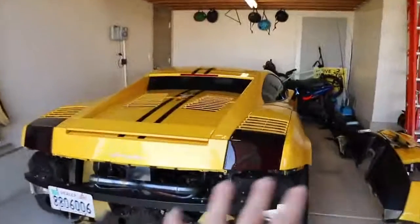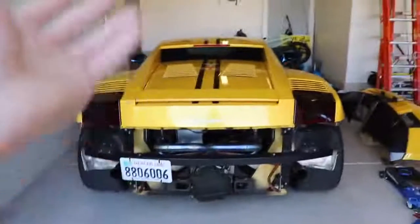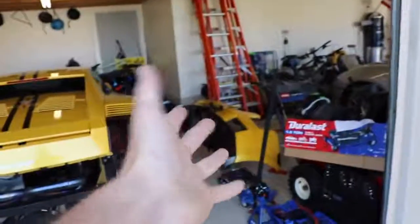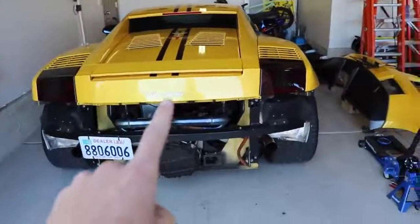Now, I am sure a few of you are very curious and wondering, Bug, what is going on with the Lamborghini right now? Why is the bumper sitting over there? Why is the bumper not even on the car? We're gonna get into that.